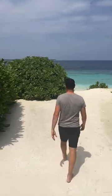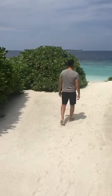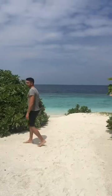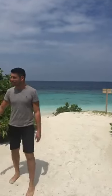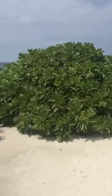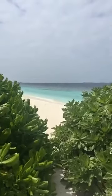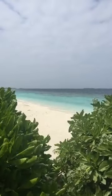So you've got your own private access from this villa onto the beach. Really nice sunny day today. Why don't you have a little look through here, through the lovely beach plants, through to that blue. Lovely uninterrupted white sand and turquoise blue lagoon.